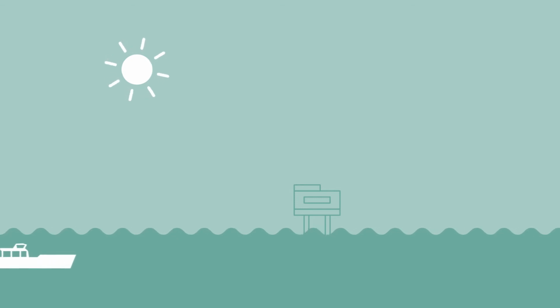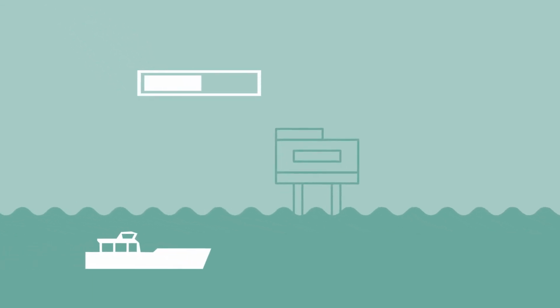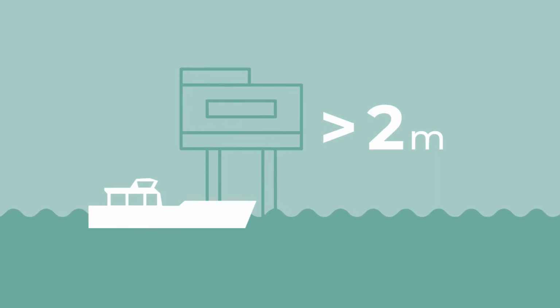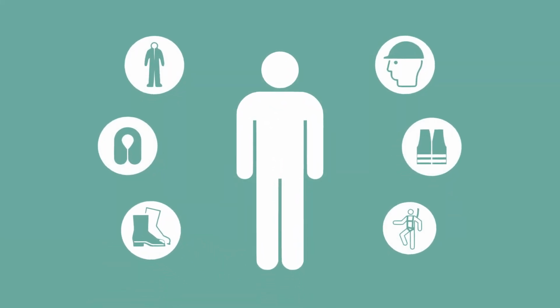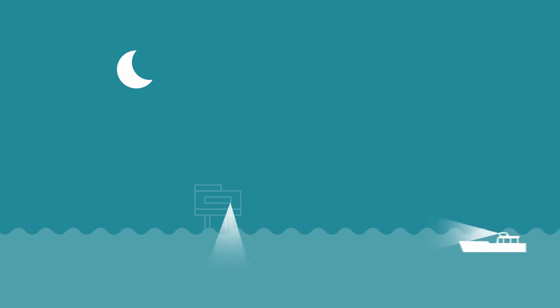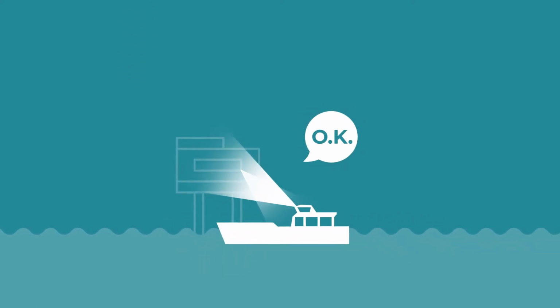Transfers to and from CTVs should preferably be done in daylight, and the suitability of the CTV must be proven and documented by prior push tests. If the difference between ship and asset is greater than 2 meters in height, personal protective equipment, in short PPE, must be used to prevent falling from heights. Transfers may only be carried out at night with prior approval by the skipper and under adequate lighting conditions.